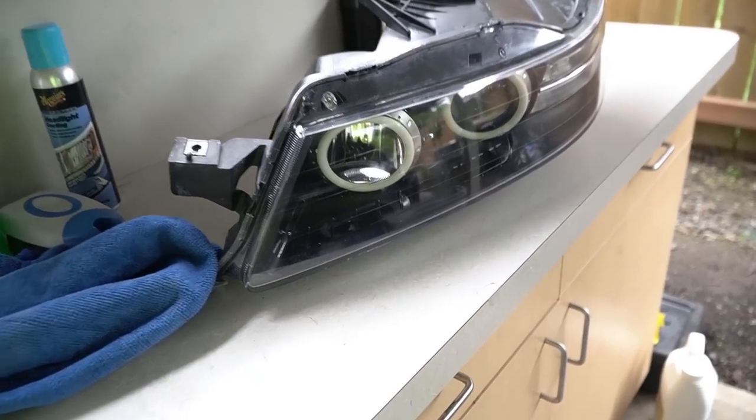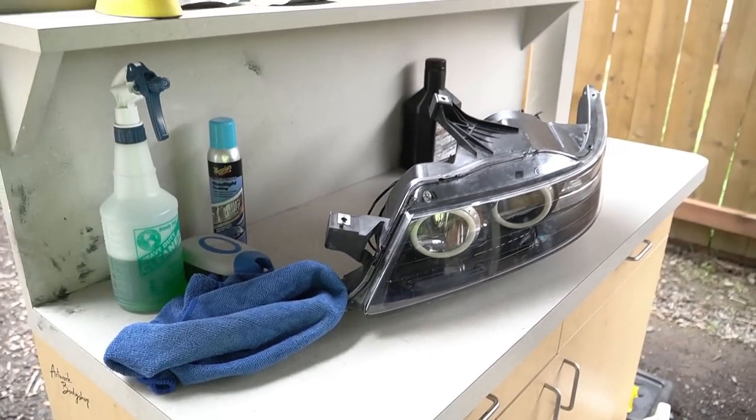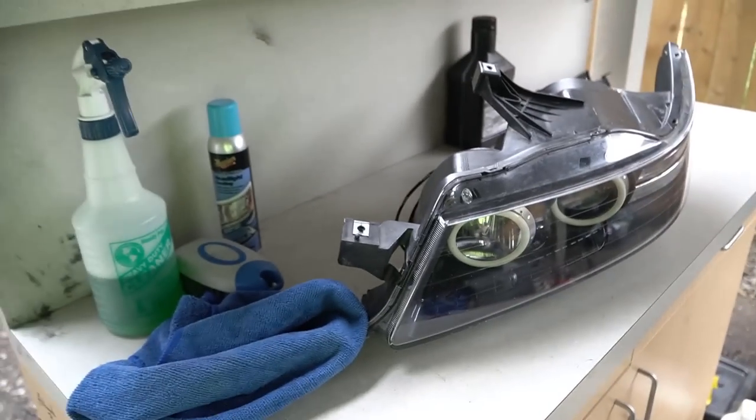So I'm gonna go ahead and start sanding and restoring the headlight lenses themselves. So we'll fast forward. Oh my, I cannot talk. So see you guys when this is done.